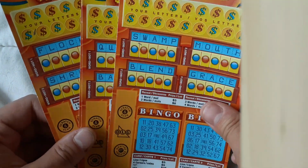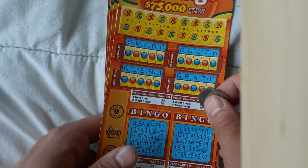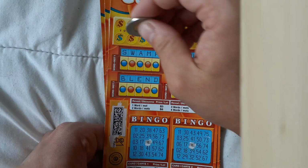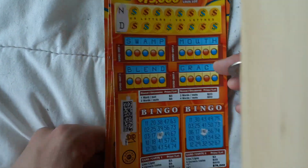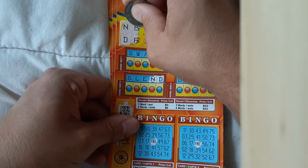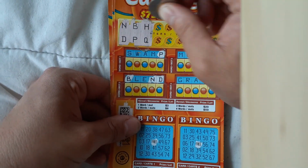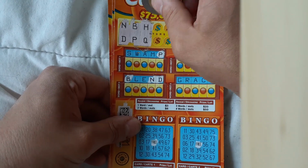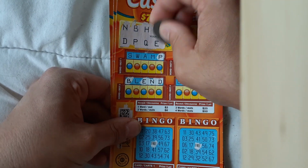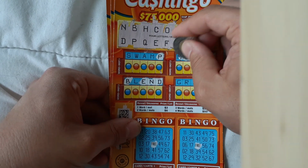I have like four more left to do, so there's five tickets total. This is going to be a long gameplay. ND. BP. HQ, CE, OF, JM.